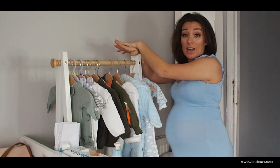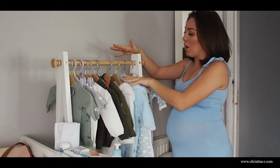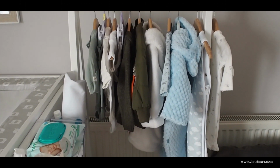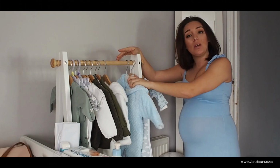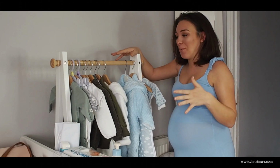Okay, so this is kind of like the end part of the area. This is his little clothes rail. So this holds more bulky items that can't fit into the drawers or under the bed, or, you know, we also just want to showcase. And there's some bits in here that I just absolutely love.